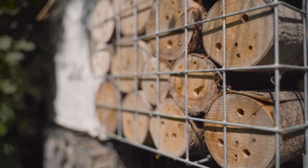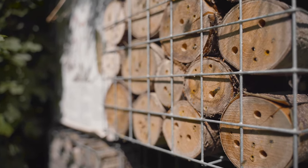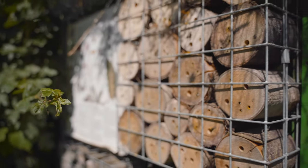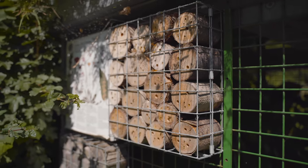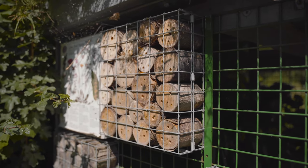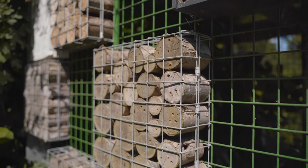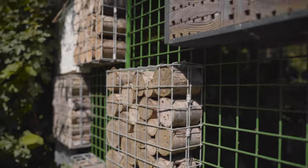And this is the interpretation that we always put on these as well. So this is made for 6 wheelie bins, and we keep it here as another trial to see what happens to the building over time. So this has been here about 7 or 8 years now, but as you can see, it's still completely full up of solitary bees.